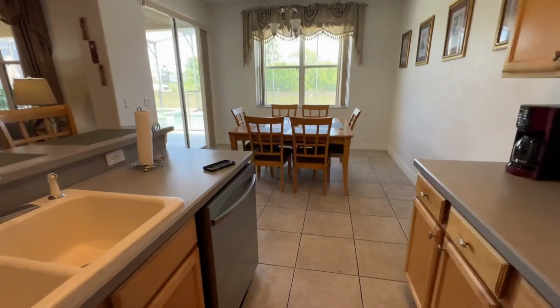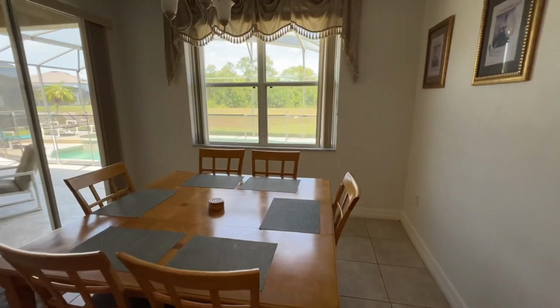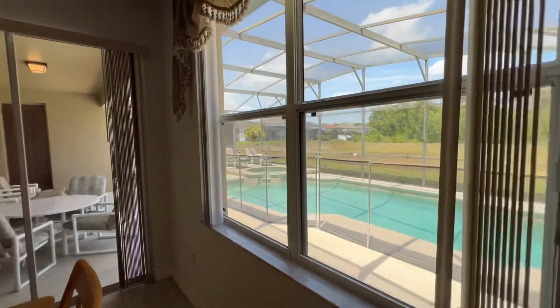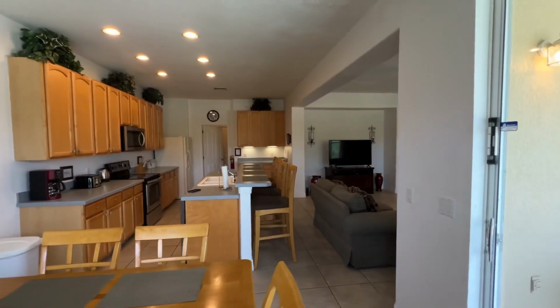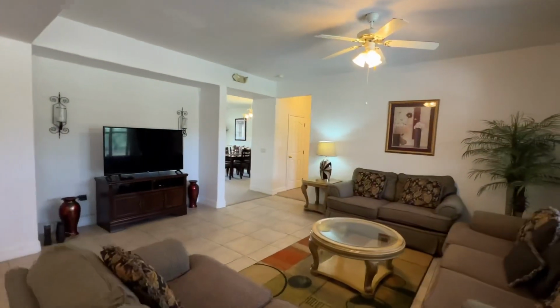The ground floor boasts one master bedroom with a private full bath, while the other bedrooms are located upstairs. The grand master ensuite on the second floor features a tray ceiling, easily accommodating a king-size bed, a walk-in closet, and a luxurious bath with dual sinks, a soaking tub, and a standalone shower.